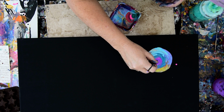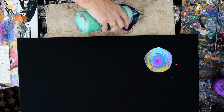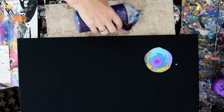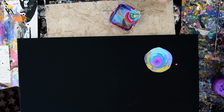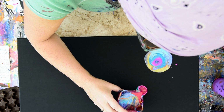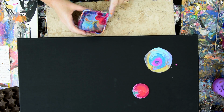Just a little green dot in the center. Why not? I can do it if I want to. Yeah, I'm just making it up as I go along at this point. Purple looks great with greens. And that's my gold mica powder. I'm not sure red and green would be my first choice. I don't have nearly enough orange in there.